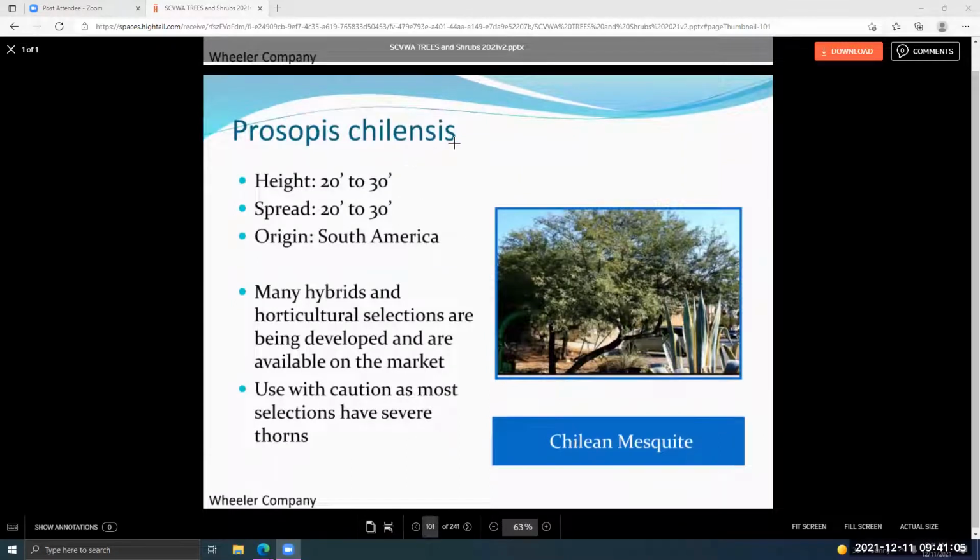Another plant that has been hybridized is the mesquite. There are different varieties. So if you're going to plant a mesquite, get one of the newer varieties that is thornless. There are native varieties of mesquites that grow out in the desert. So obviously they're very tough. But those varieties, the native varieties, tend to have thorns.